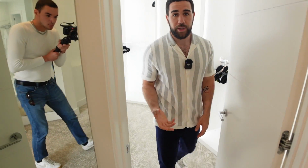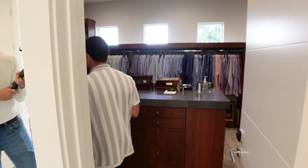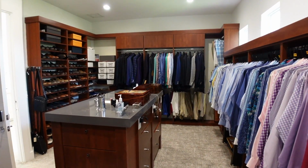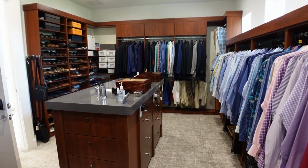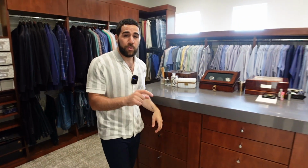And then on the opposite side, you have the more traditional looking closet with the island in the middle. Check this out. This one's huge. This is a monster of a closet. Island, as I said, lights up above so you don't feel claustrophobic. This is a dream closet. It's my dream closet.